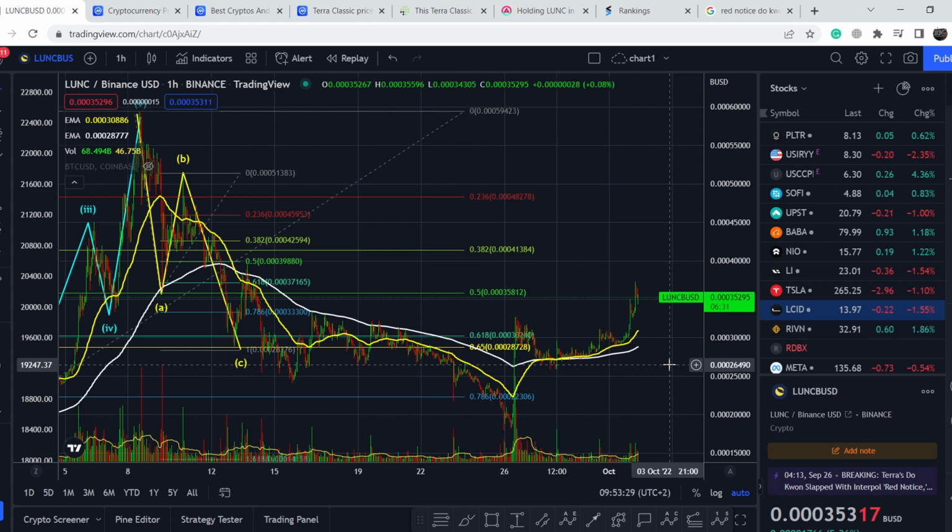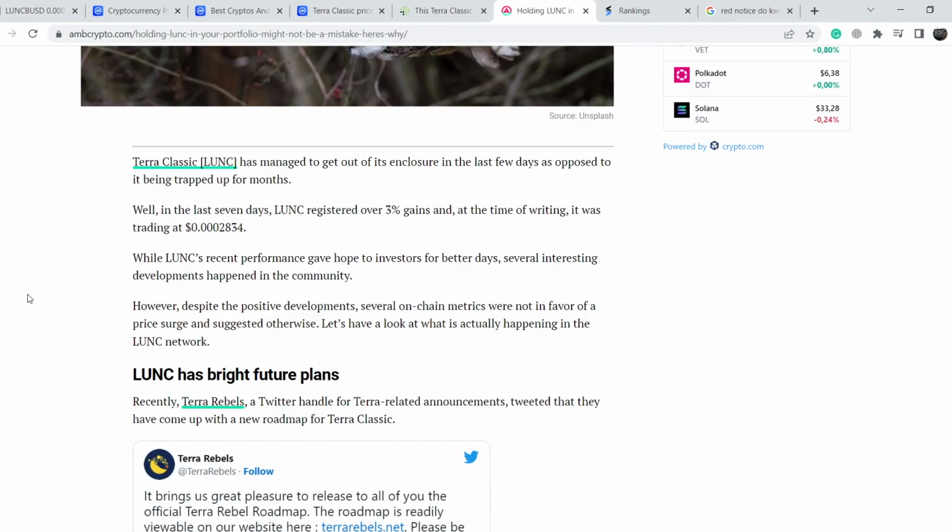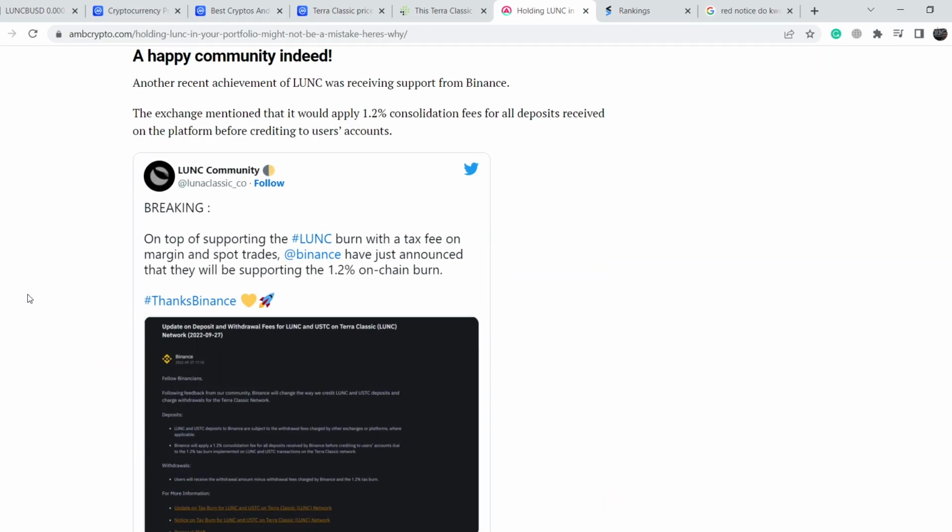Definitely it is a very good movement, but what was the reason for the first spike and the second spike? And let me show you this news. We are on ambcrypto.com, and this article was published on October the 1st, and it's titled "Holding LUNC in your portfolio might not be a mistake. Here's why." And first of all, let me show you what was the reason for its previous spike.